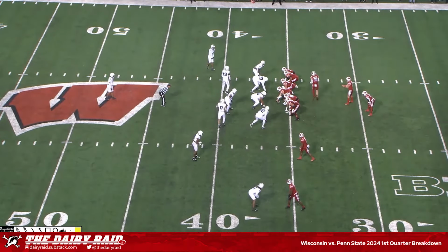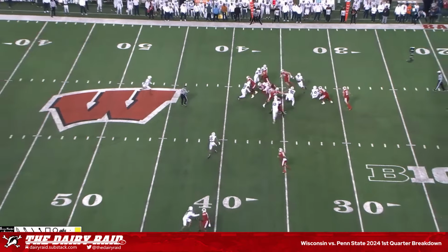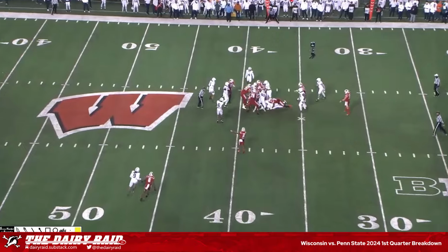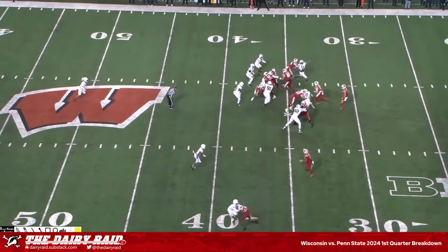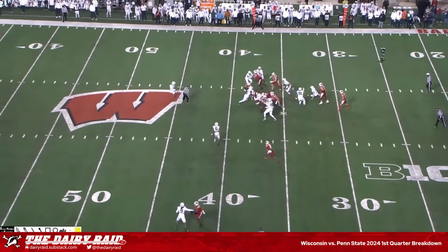Manageable situation. Right, motioning into, again, basically the same formation. Going to run G lead. Not the cleanest G lead. Look at the box.